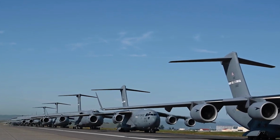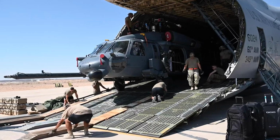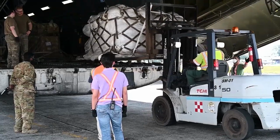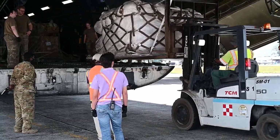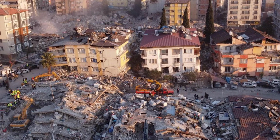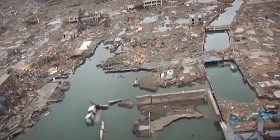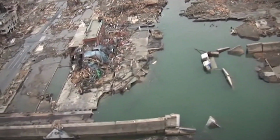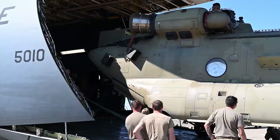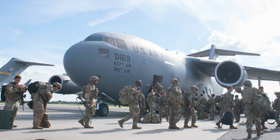The CH-5M Super Galaxy plays a crucial role in supporting military and humanitarian operations around the world. From delivering essential supplies to remote and disaster-stricken regions to transporting troops and equipment for international missions, this aircraft serves as a lifeline for global aid and defense efforts. Its ability to conduct strategic airlift missions has earned it a reputation as the backbone of the United States Air Force's USAF transportation fleet.